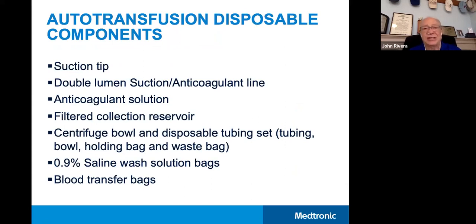Well, autotransfusion is a series of components, starting with a suction tip, a 12-foot bifurcated suction anticoagulant line, where we're not only sucking up the whole blood, we're adding anticoagulant simultaneously right at that suction tip, using either a citrate-based or a heparin anticoagulant solution, a filter collection reservoir, then the actual separation system, which could be a bowl or a ring on the device, and the entire tubing set using saline as a primary wash volume, and then passing off the wash blood in transfer bags where the air has been extracted. And that is highly encouraged by AABB.